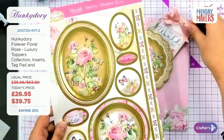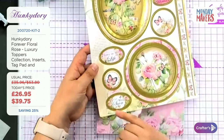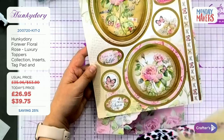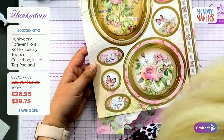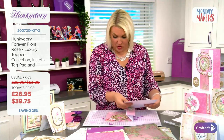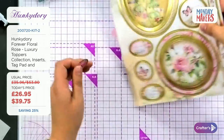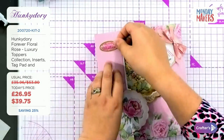Your friendship means the world to me. Oh, we could have get well soon. You are the love of my life. Birthday wishes. Got loads of toppers here. Just for you, Mum. I love you. Let's have a look. I think I'll play it safe and do it as a nice birthday card. Fantastic. And we'll do little birthday wishes and we'll put them on the top there, should we?